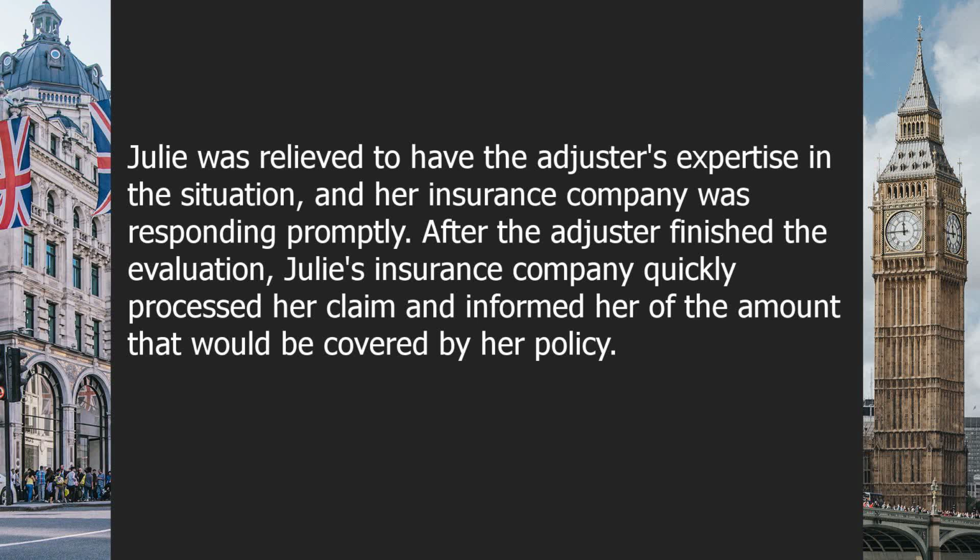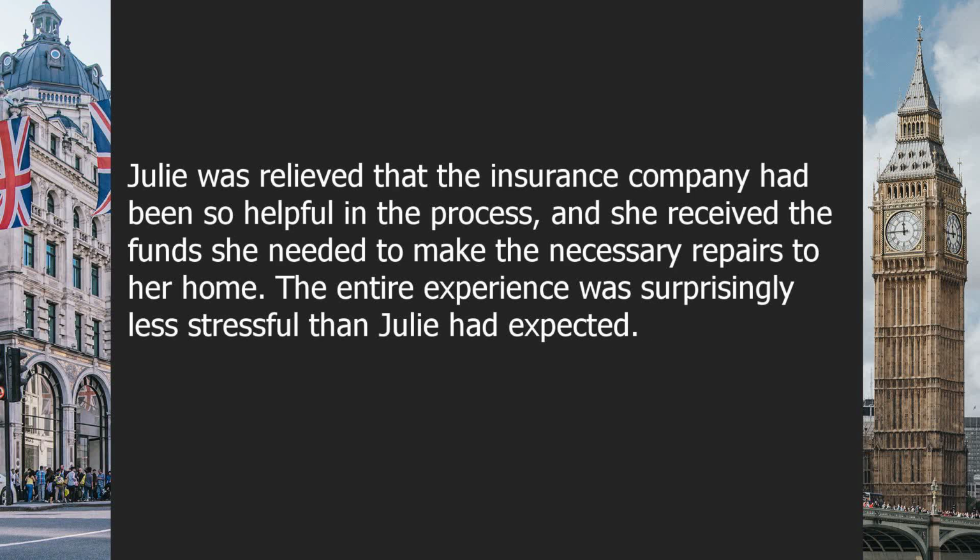promptly. After the adjuster finished the evaluation, Julie's insurance company quickly processed her claim and informed her of the amount that would be covered by her policy. Julie was relieved that the insurance company had been so helpful in the process, and she received the funds she needed to make the necessary repairs to her home.